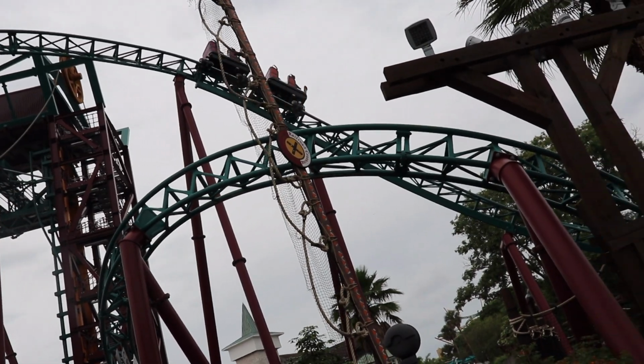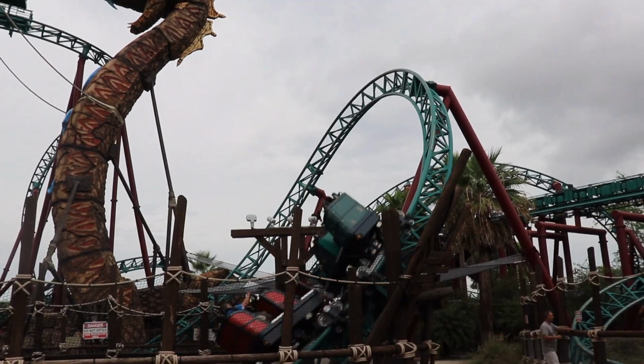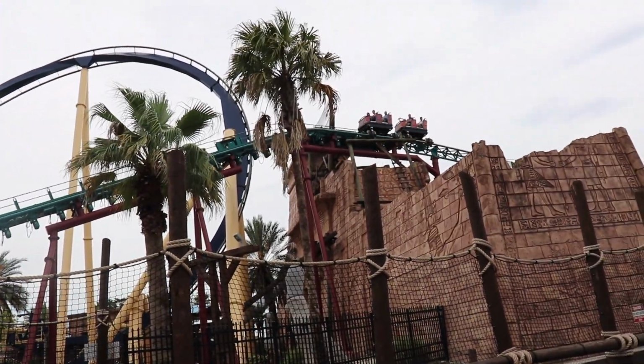It isn't the tallest, it isn't the fastest, but Cobra's Curse is really unique. It has spinning cars, has a top speed of 40 miles per hour, and a maximum height of 70 feet. It takes you in all different directions, it takes you backwards. The passenger car itself is turning around for a lot of it, and it's just a very fun coaster.